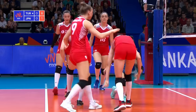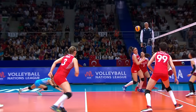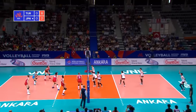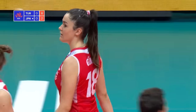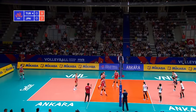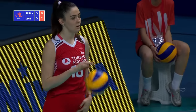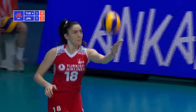Well, some delicacy coming to Japan's aid. Shinobi with a very well-placed touch over the top of the descending Baladin and Gunes. But after breaking the run of 7 points without reply, Japan, with that service error, give the points and the serve straight back to Turkey. So it's Gunes preparing to serve, Turkey leading 9-2.